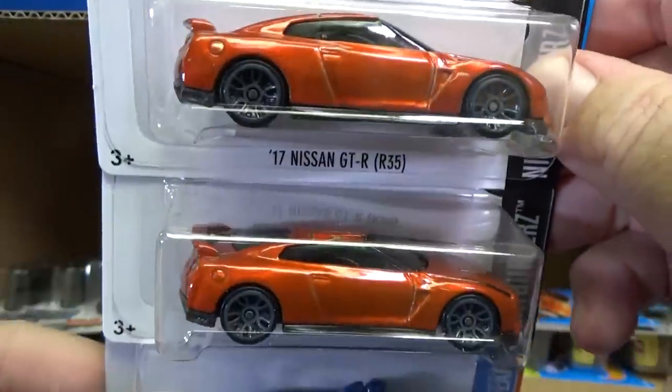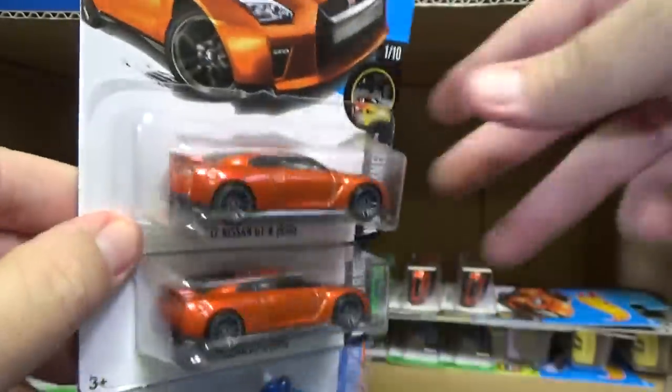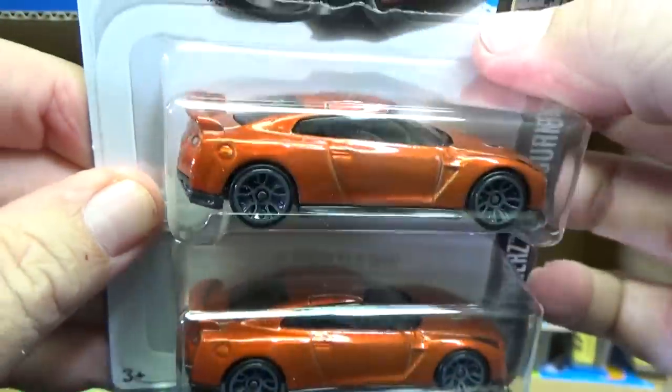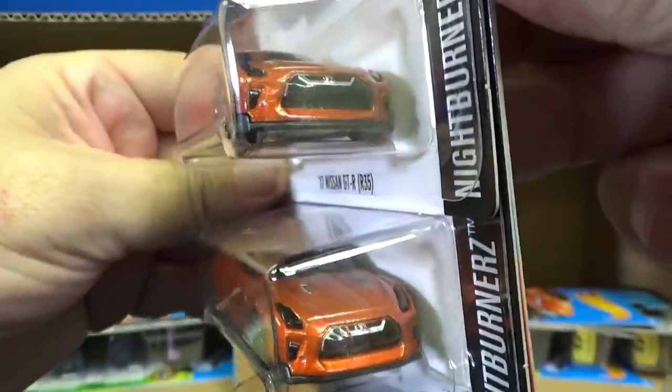Very, very popular model. Good luck finding them in the stores. We're even having end cases showing up here in California. I have not seen this model here. Taillight decorations. Nothing on the side. You have a hood print. And in the front, you have some decorations on the grill.